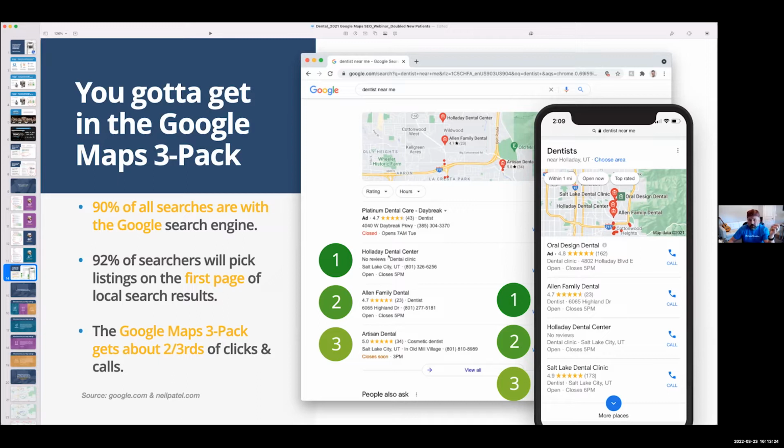And in Google, there are no map listings on the second page. So you've got to get into the top 3 listings in order to rank on the front page. And that can be for any multitude of keywords. One practice might be able to rank on the front page for the word dentist, but they may not rank for dental implants, but they might also rank for, say, cosmetic dentist or family dentist. So each phrase, each keyword, we call them keywords, you can rank higher or lower depending on how well you've optimized your listing and your website for that specific phrase, okay? And I'll talk a little bit about how to do that today.